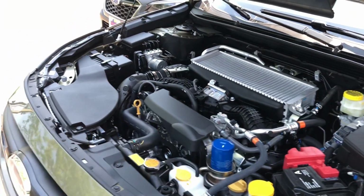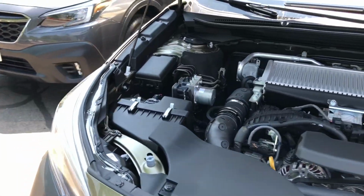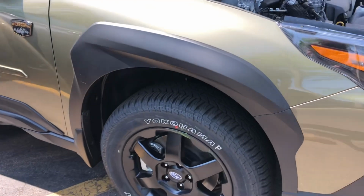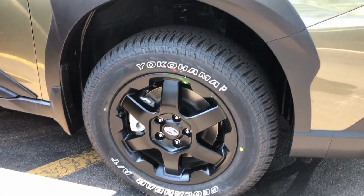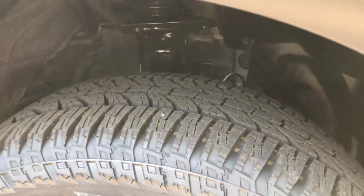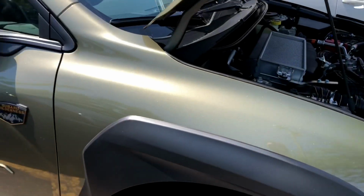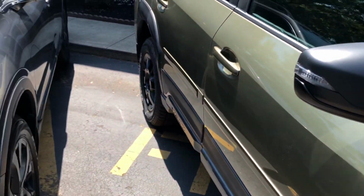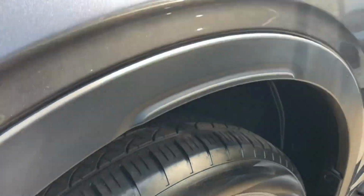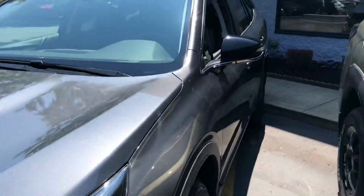Also affecting the fuel economy on the Wilderness are these all-terrain tires, which obviously have a higher rolling resistance. You can see the deep tread there on those, and of course you're going to get a little more noise on the highway. It's not bad, but compared to the Onyx, which is quiet as a tune with regular, more performance-oriented tires, you're going to hear those Wilderness tires a little bit more.